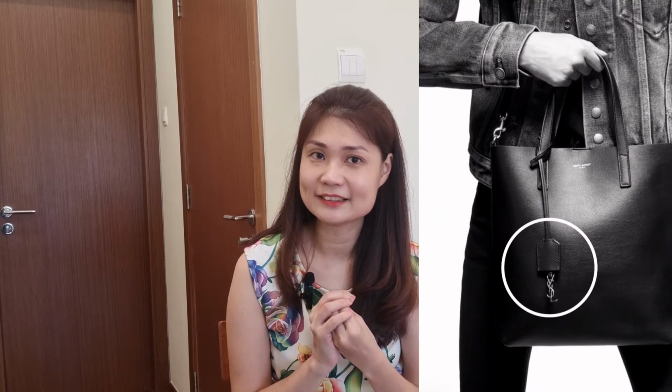It comes with a removable internal pouch and a removable bag charm with the YSL logo on it. This bag charm, you can actually hide it if you do not want anybody to see it. Otherwise, it adds a little bit of detail to this very simple, understated tote bag. This is in a very soft green leather. It will soften and it will slouch over time, so do keep that in mind if you don't like slouchy kind of bags. The plus point of this bag is that it's super lightweight, something that I really love.